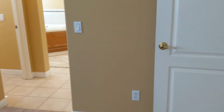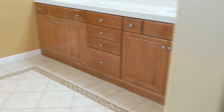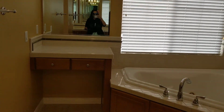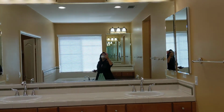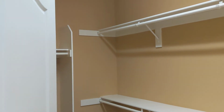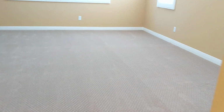The ensuite bathroom is here. There's a water closet and separate shower. There's a large jacuzzi soaking tub there. Dual vanity with the separate area. Very nice large walk-in closet.